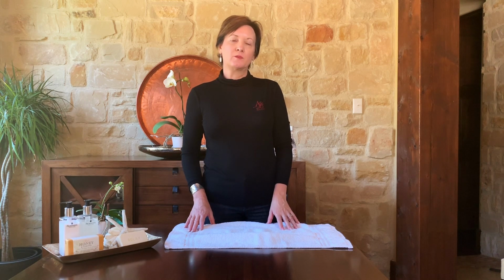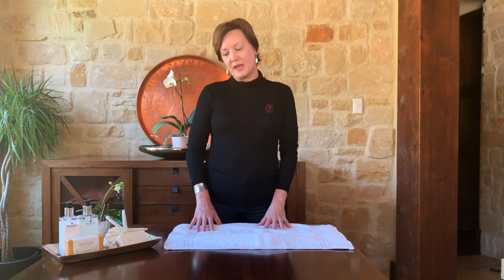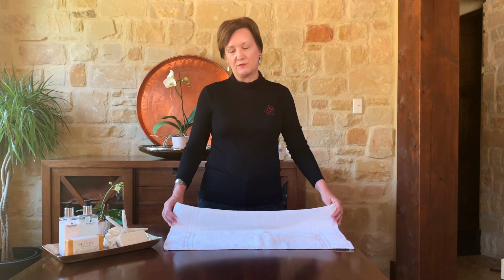If you've been through a staging consultation with either Karen or myself, we have recommended a certain fold for the tiles in your bathroom. We always recommend white ones, of course, because we want it to feel like a spa. So here's a hand towel that I have. I'm going to give you a demonstration on how we typically suggest that you fold it.